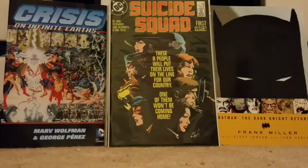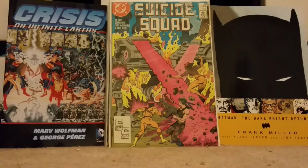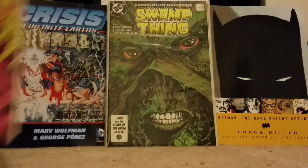Suicide Squad number 1. Suicide Squad 23, first appearance of Oracle. I looked through this pretty good. I didn't really see her in here. I think maybe it's the first appearance of her being called Oracle, something like that. I don't think you actually see Barbara Gordon in the book, but I may be mistaken.